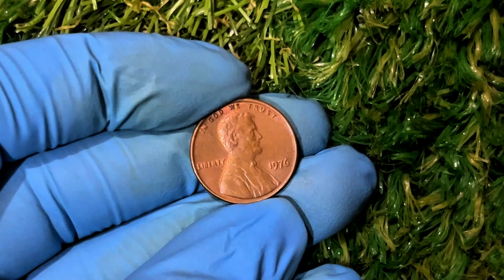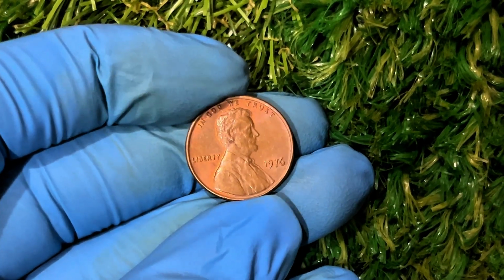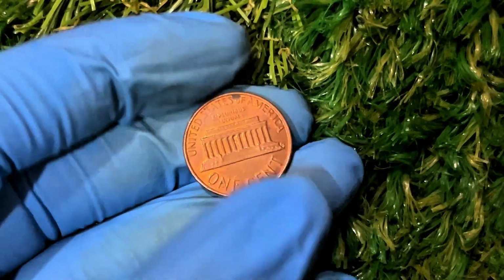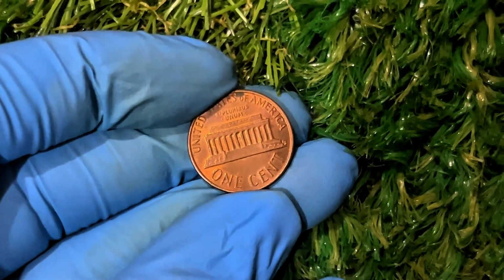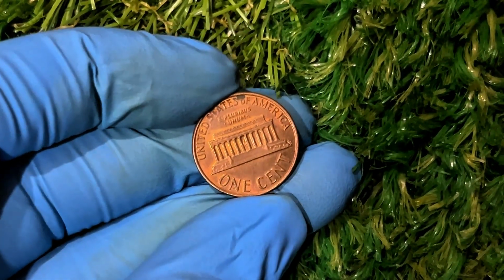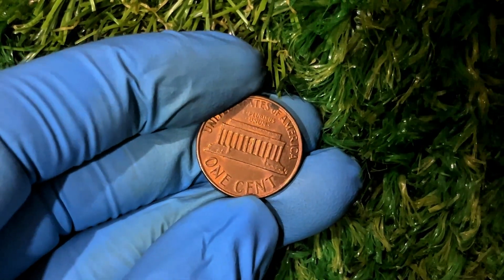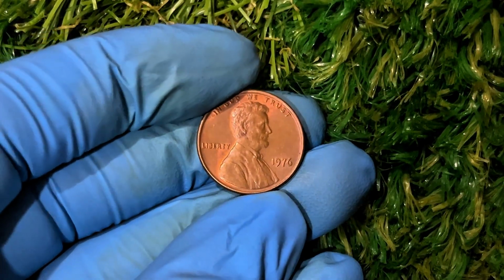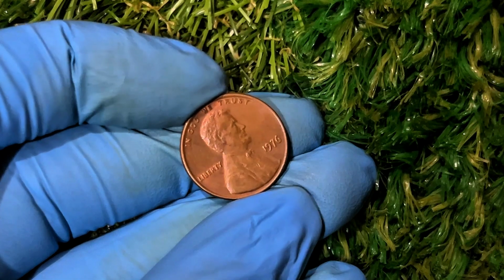Picture this, you're sifting through an old jar of pennies your grandma left you, and boom, you stumble upon a 1976 Lincoln penny. No mint mark. Looks pretty ordinary, right? But what if I told you that little coin could be worth $3 million? Yup, you heard me right, $3 million.